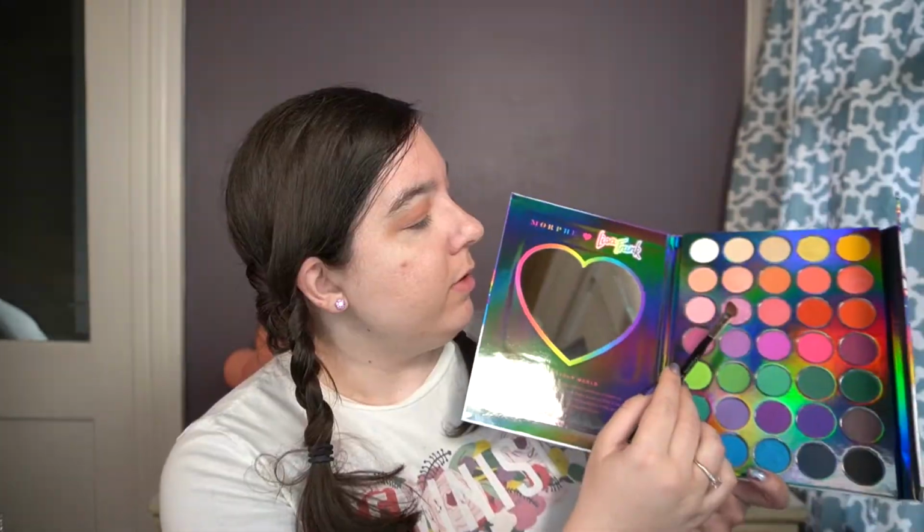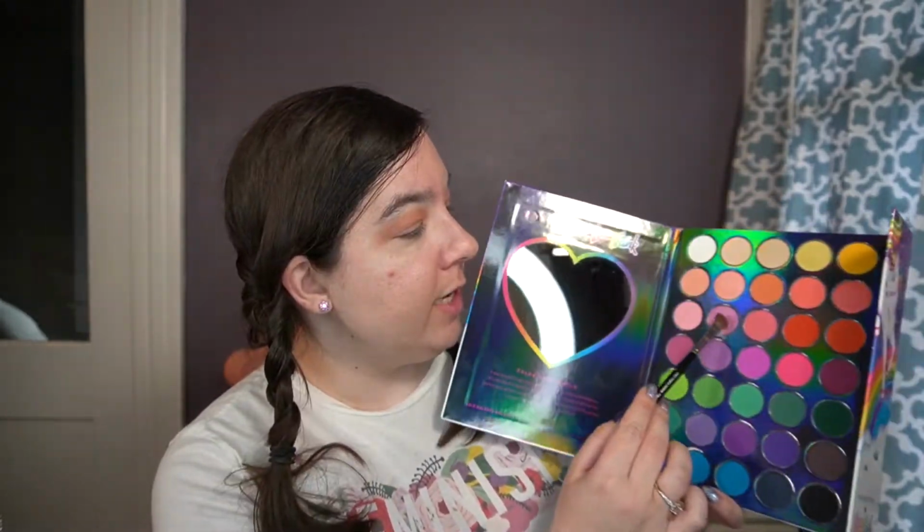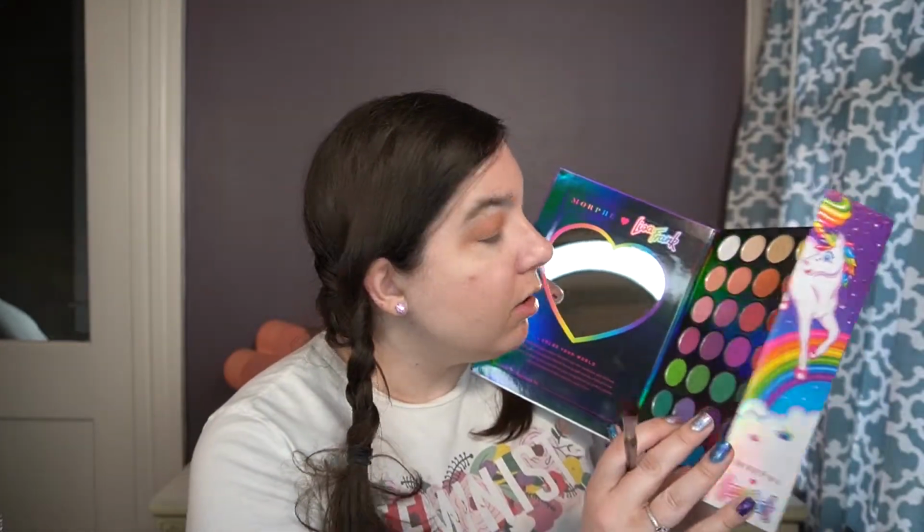Going into my Morphe 35B Unicorn palette and using my Sephora Pro Angled Shadow Brush number 13, I'm going to take this shimmery light mauve pink called Priscilla, and that's going to go in the outer corner. Now using my big fluffy Morphe brush and the center color here called Glazed, I'm going to put that one on my brow bone out of the Glamlight Glam Donut.